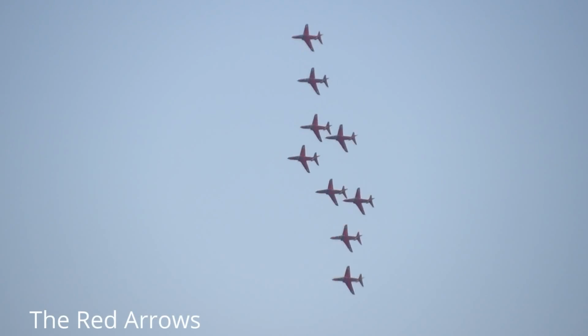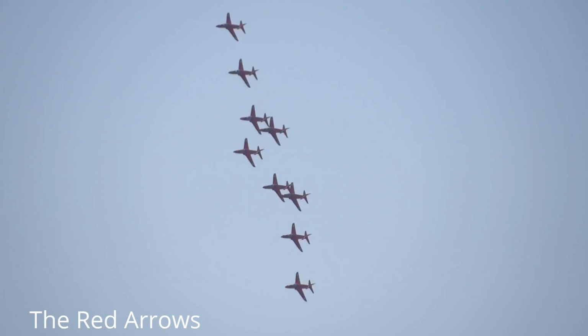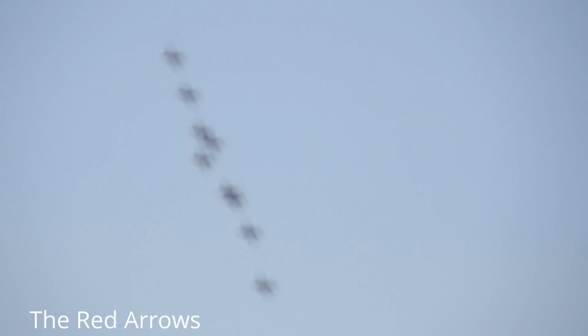Monty is in his 3rd and final year as the team leader. He is a former Hawk flying instructor and Tornado F3 air defence pilot. He first joined the team with 6 and 7 tuck in behind to form the shape of Phoenix. Coming in from your left-hand side, some much more patriotic red, white and blue.